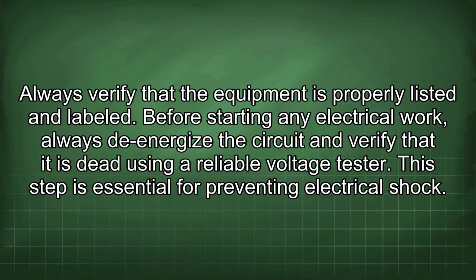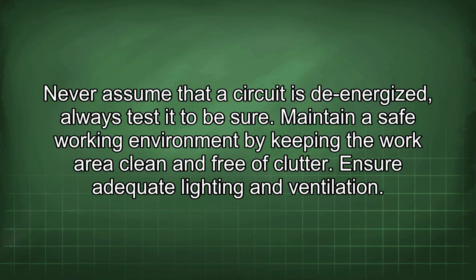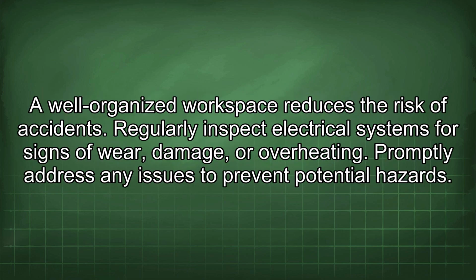Before starting any electrical work, always de-energize the circuit and verify that it is dead using a reliable voltage tester. This step is essential for preventing electrical shock. Never assume that a circuit is de-energized; always test it to be sure. Maintain a safe working environment by keeping the work area clean and free of clutter. Ensure adequate lighting and ventilation. A well-organized workspace reduces the risk of accidents.